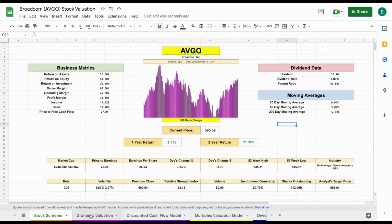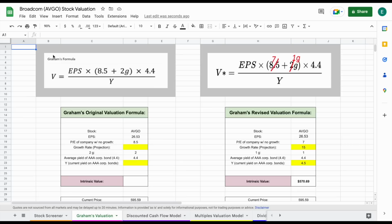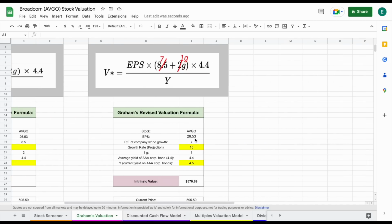Let's go ahead and jump into our valuations. We can see Graham's valuation right here. We plug in our variables just like we did last time, and we come to an intrinsic value of $570, which is actually a little bit lower than that current trading price, as we can see right here.